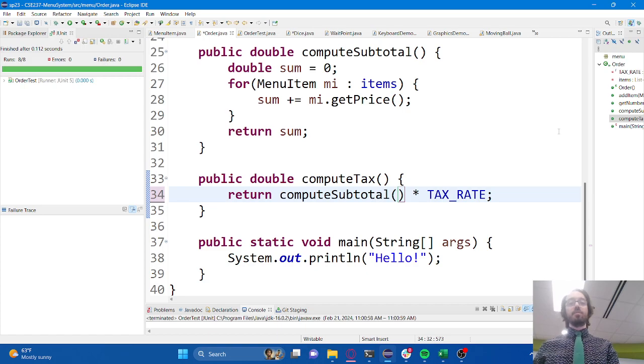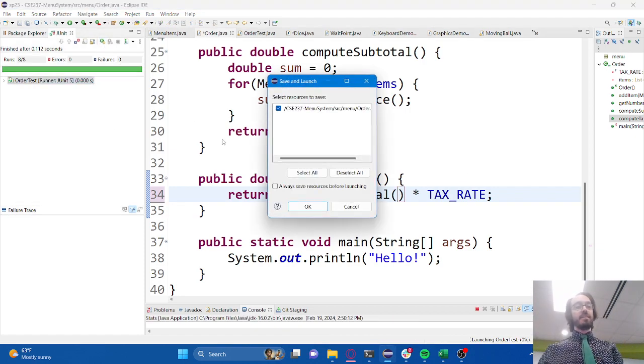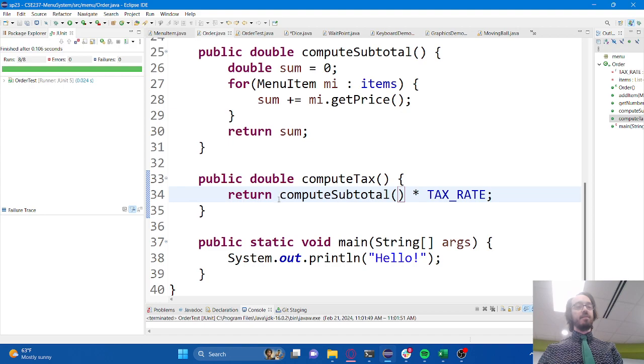There's no need for me to loop through all those items again. Got a method that does that already. And after this refactoring, I would again run the tests, make sure they still pass. Oh good, they do. Fantastic. I've just made this method even simpler. I love that. That's always a good thing. That makes me feel good. Gives me a nice little dopamine rush, making code look nicer.